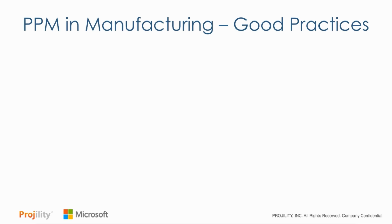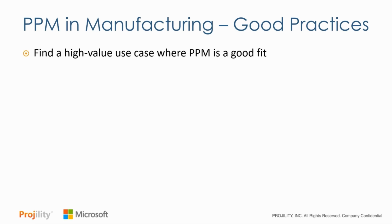Given all these possibilities, how do you get started? And we found there are some commonalities in our successful manufacturing clients that decide to move forward with a PPM investment. The first of those is find a high value use case where PPM is a really good fit. I think Keith talked a lot about this: don't try to do too much. Focus on the small wins, start small and de-risk everything.